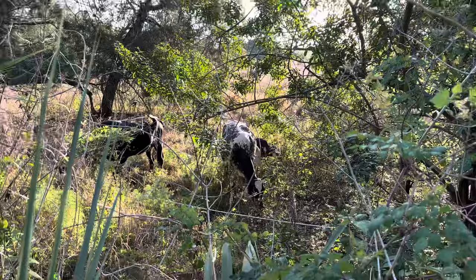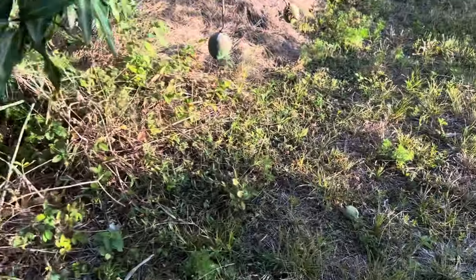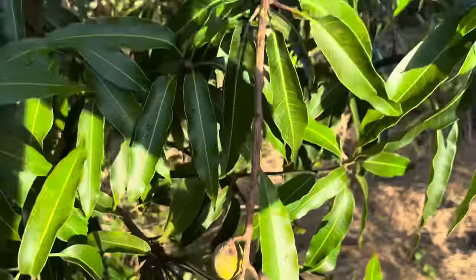I love them. They're so precious and cute. So here's our fruit punch mango. I see that little mango fell off here. One fell off here. It's nothing to worry about. There's still a lot of fruit. This one's going to fall off.